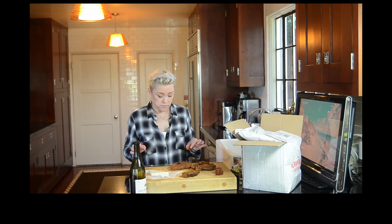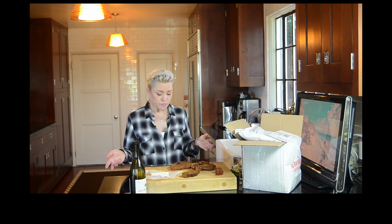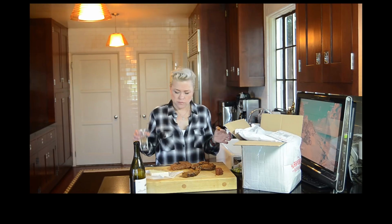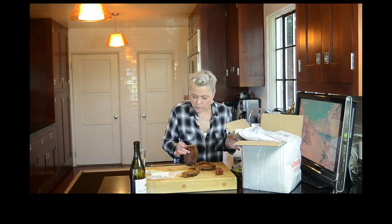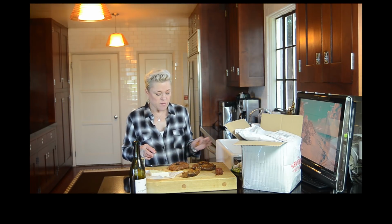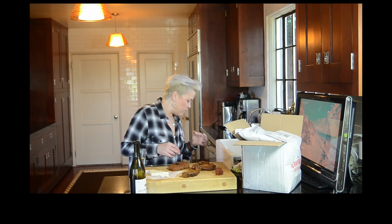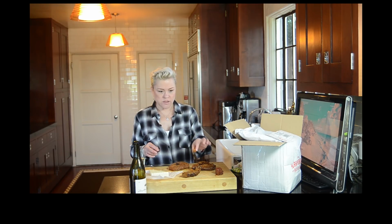This is not as dense. I feel like it's a little sweeter. Yeah. It's not as convincing as the ribs. The two steaks are visually, I think, more convincing than the ribs. But flavor-wise, not as convincing, not as compelling.